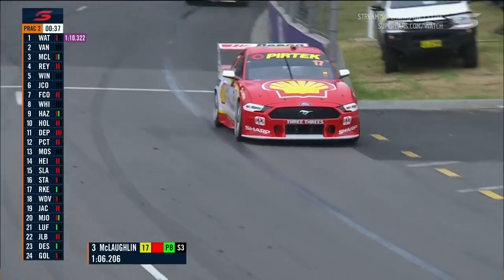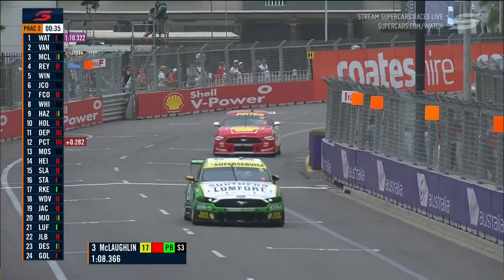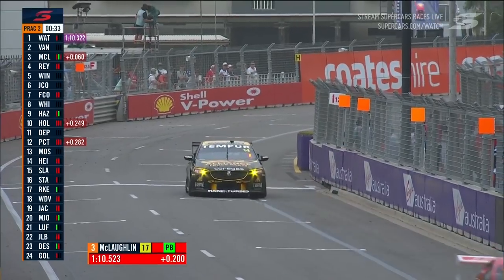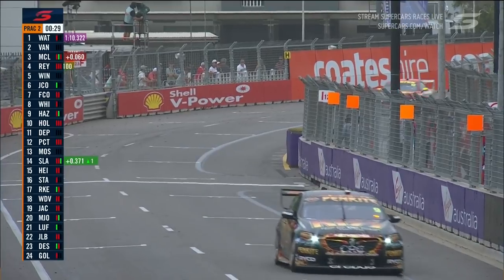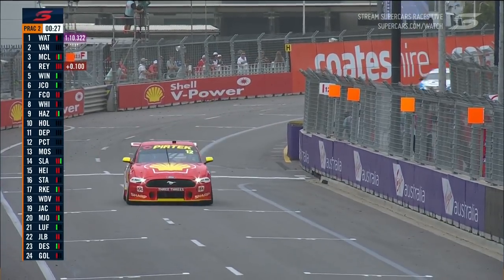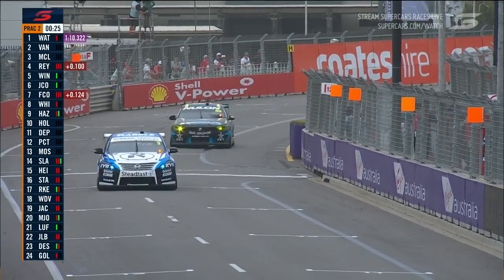Corley Jones has gone wide at 11 as we pick up McLaughlin once more. So he's drifted a little down to third. He's only 6/100ths behind Van Gisbergen. And that time was a 10.5 on that lap. It was only a tenth and a half slower than his best lap.